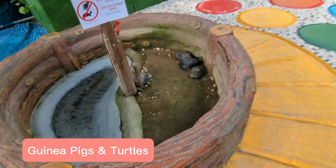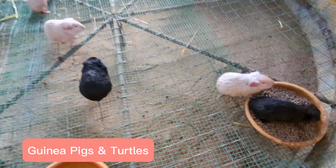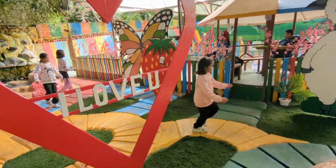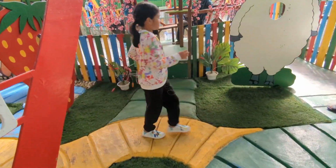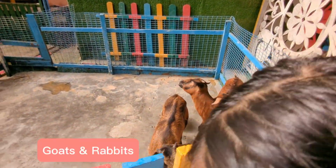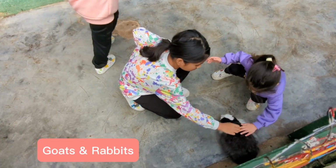After the birds, we went to check out the guinea pigs and turtles but didn't feed them. We passed by the goats and head straight to the rabbits because we love rabbits.